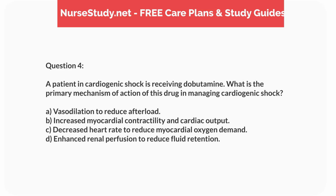Question 4. A patient in cardiogenic shock is receiving dobutamine. What is the primary mechanism of action of this drug in managing cardiogenic shock? A. Vasodilation to reduce afterload. B. Increased myocardial contractility and cardiac output. C. Decreased heart rate to reduce myocardial oxygen demand. D. Enhanced renal perfusion to reduce fluid retention.